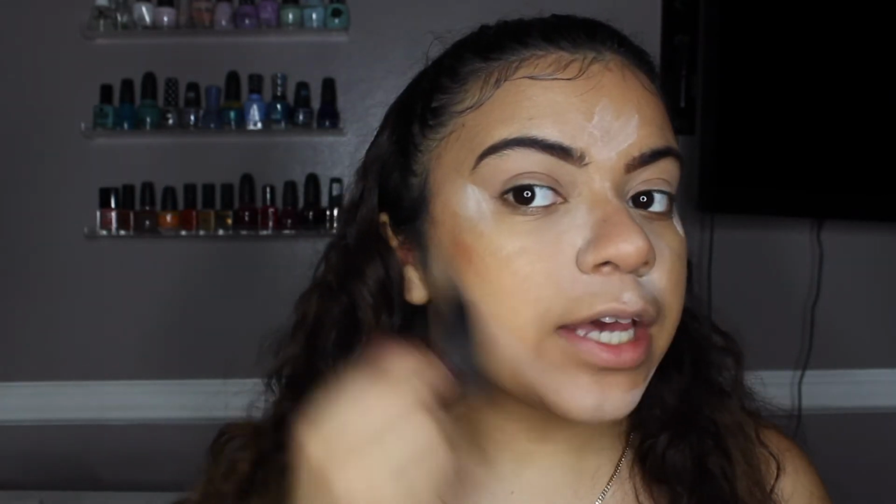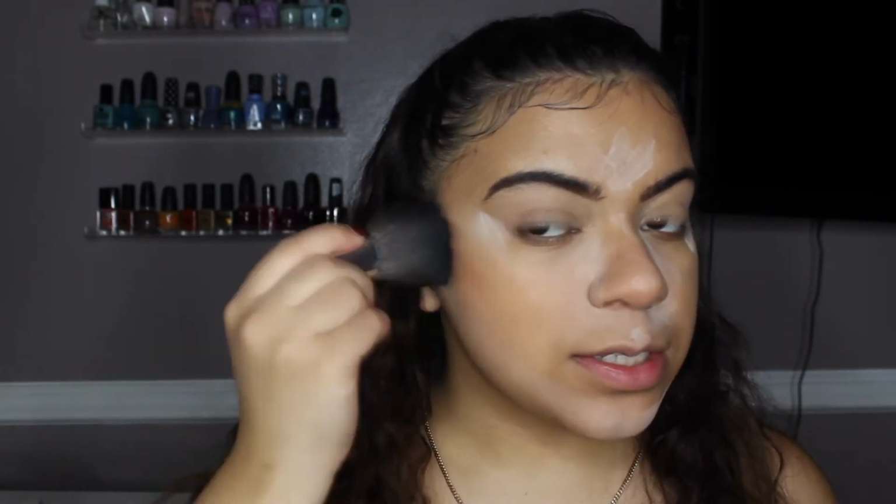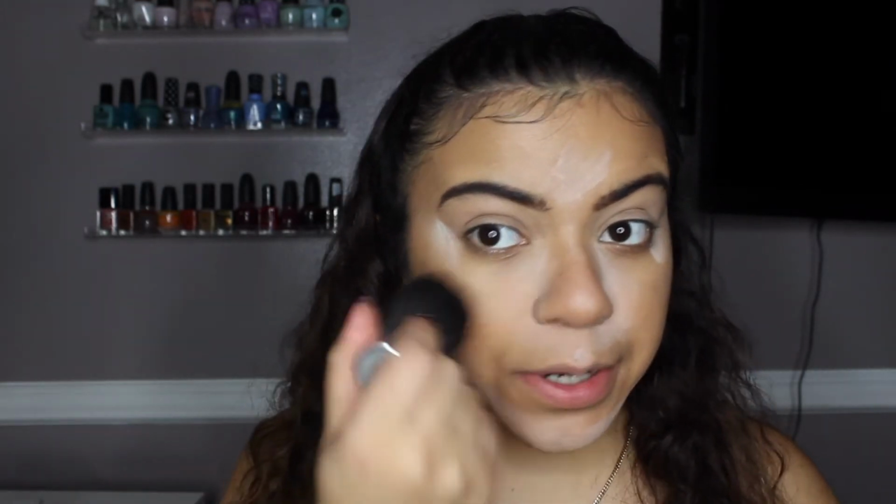Now I'm going to take this kabuki brush that I mentioned earlier in the video, and we're just going to dust off my translucent powder and also kind of blend it in with the bronzer.